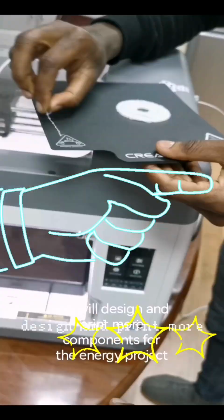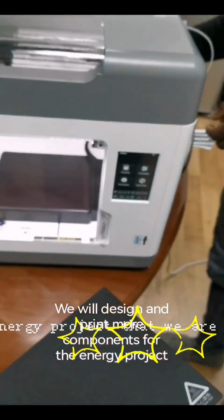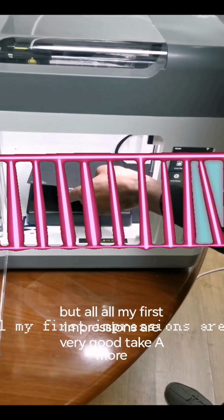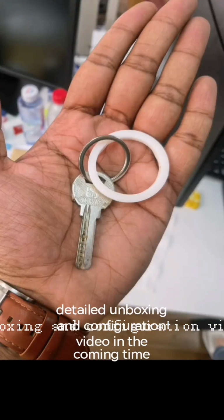We'll design and print more components for the energy project that we are doing in my research group in the coming time. But overall, my first impressions are very good. I'll make a more detailed unboxing and configuration video in the coming time.